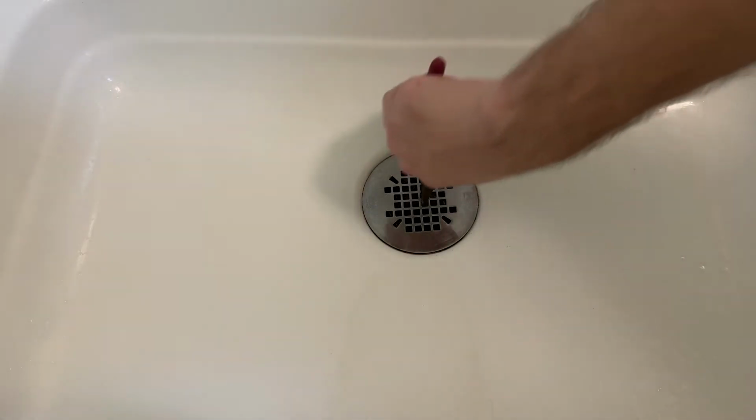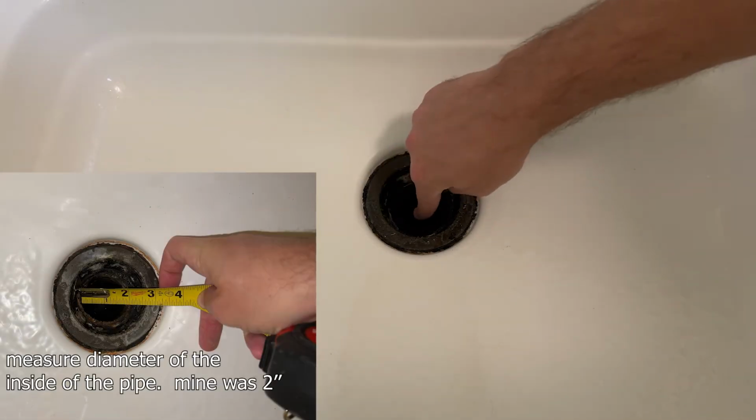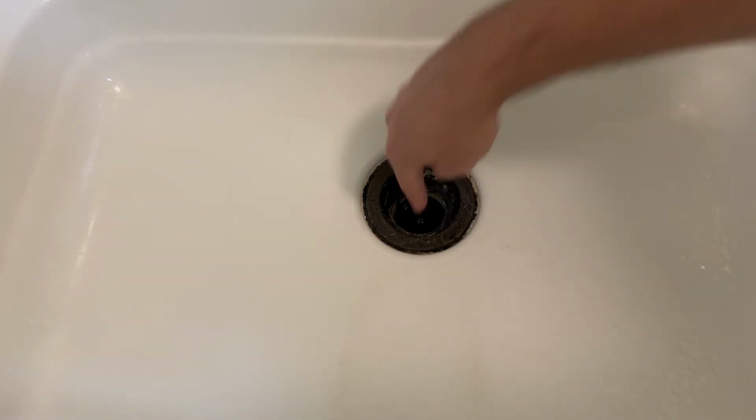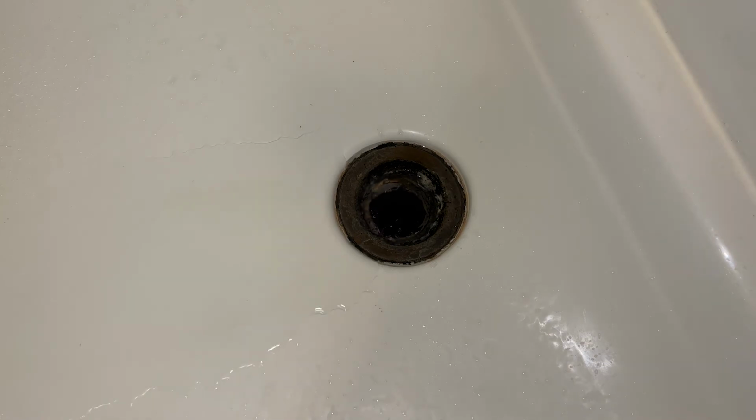Installation was simple. I just had to remove the drain cover with a pair of pliers, and then just shove the trap down into the pipe. As long as you measured the inside of the drain pipe correctly, it should seat pretty snugly down inside. I turned the shower on to give it a test. With the plug installed, the water still drains at a pretty good rate.